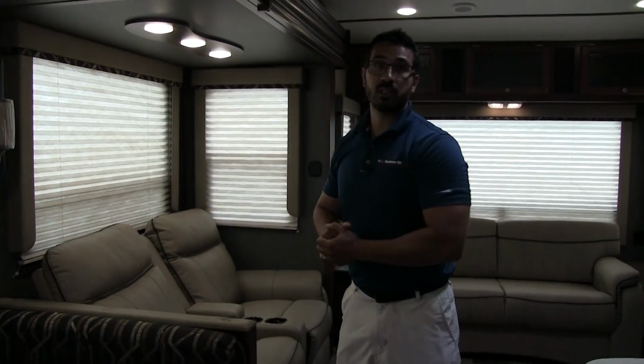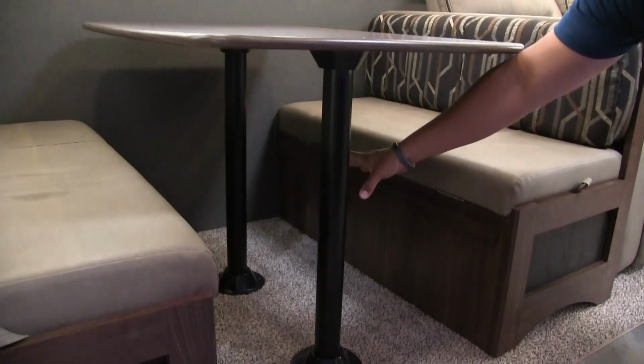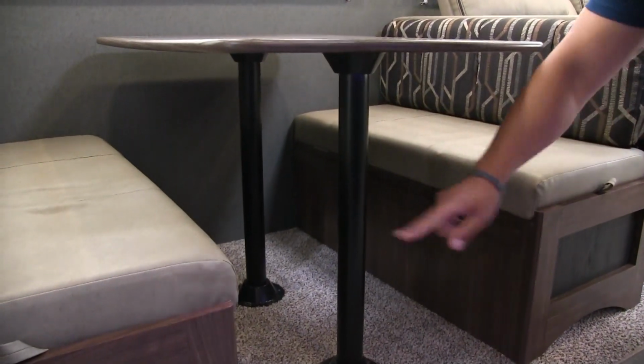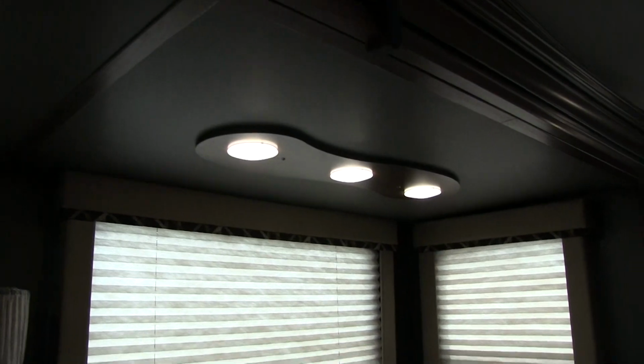Also, if you need additional sleeping space, this table does drop down into a bed. You can just remove these 2 legs right here. The table will sit along the rails. These back cushions go on top, and that will create your additional sleeping space. You also see you have very large windows all the way around the slide, letting in a lot of natural light during the day and giving you a view out to your campsite. At night, you have LED lights running all the way across the top.